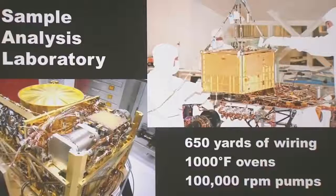And then you carefully put it in the rover. And so this is one of our main laboratories called SAM, Sample Analysis at Mars. Everything's an acronym. And 650 yards of wiring, ovens that heat up the rock and soil to 1,000 degrees and decompose it, degrade it so that the gases come off and we can study them.